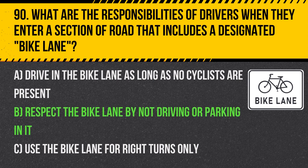Answer B. Respect the bike lane by not driving or parking in it. Drivers should ensure the safety and free passage of cyclists by keeping the bike lanes clear.